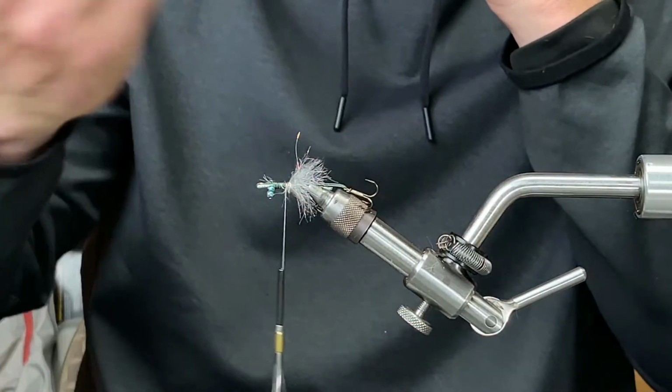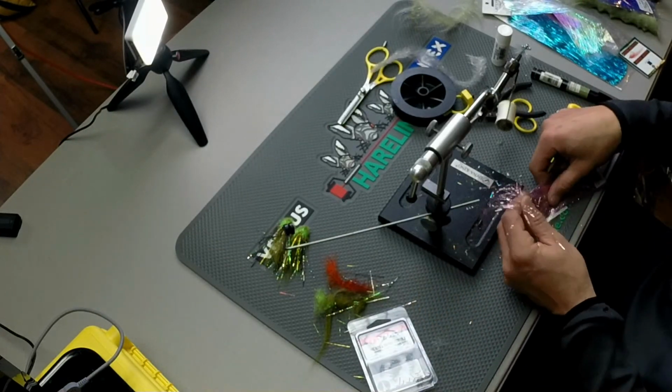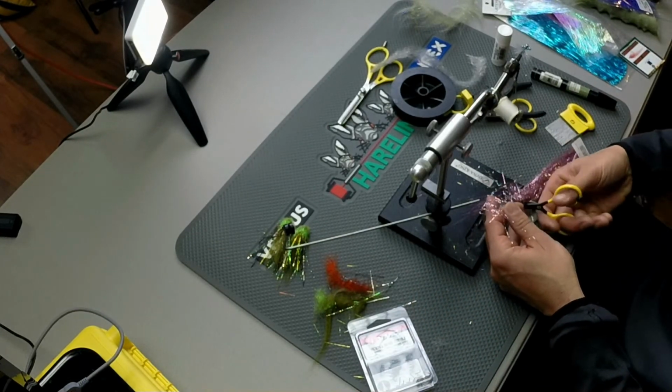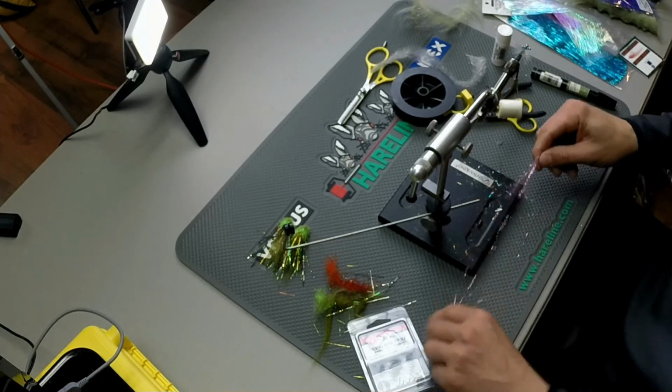All right, so that's going to help support my flash. One of my favorite streamers when I was stripping streamers for Kings was a flash deceiver. And that was kind of what my mind thought of when I was going to tie this fly, that it had flash coming out of a Clouser minnow. So having the tail undulate, the bait fish tail, being hidden by most of the material, kind of where my head was. So we're going to use some pink.